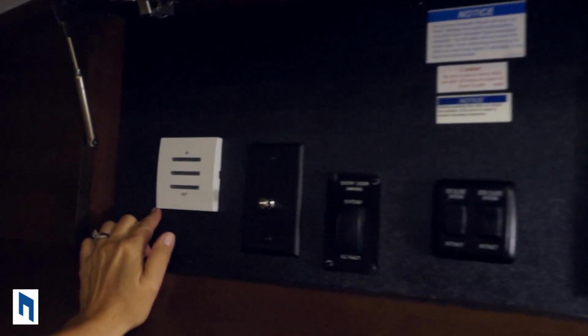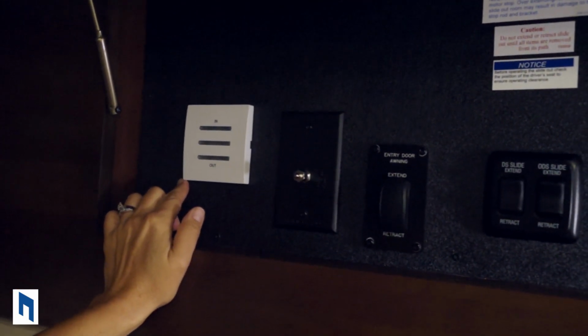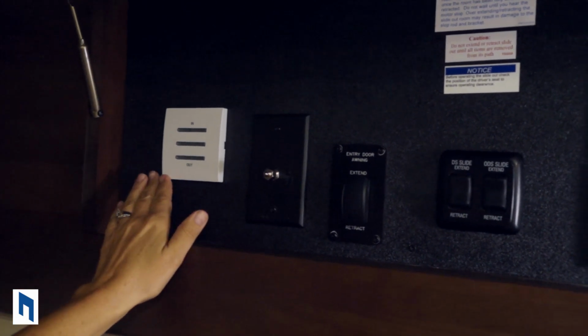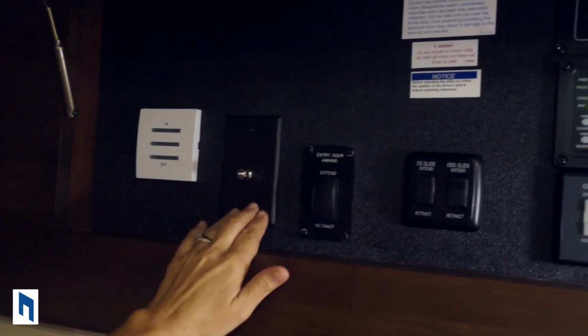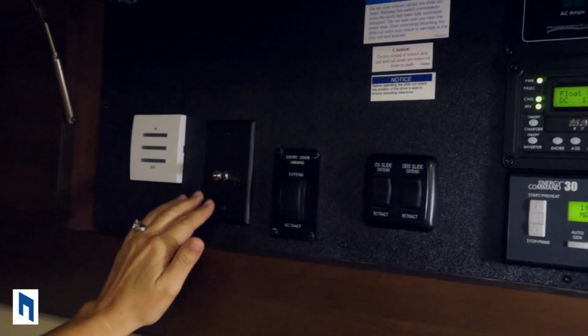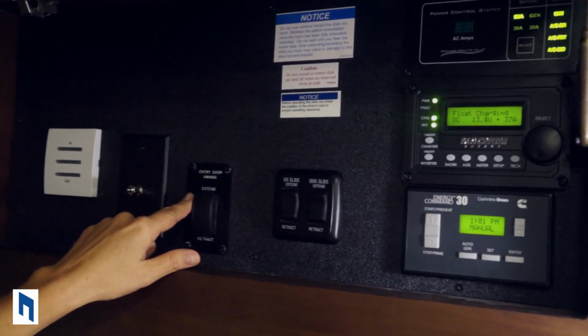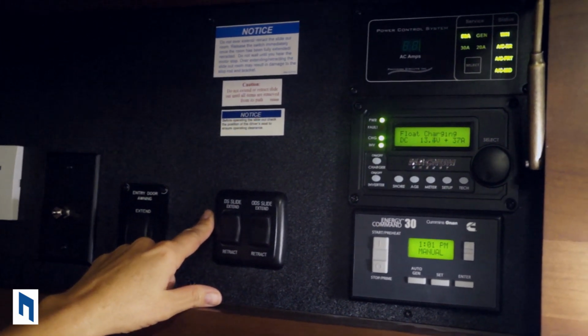First, we have the control for your awnings. You can take them in and out with this. And there's a shake sensor on your awnings. This is the wine guard booster, so this will boost your antenna. Entry door awning control, your slide out controls.